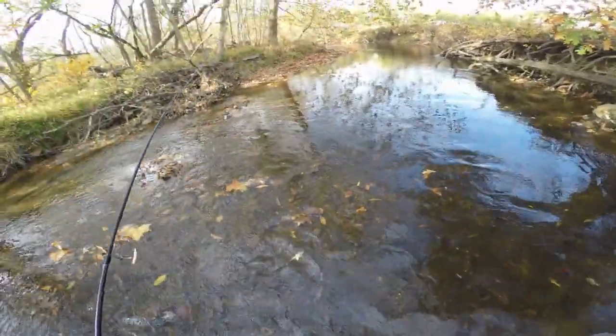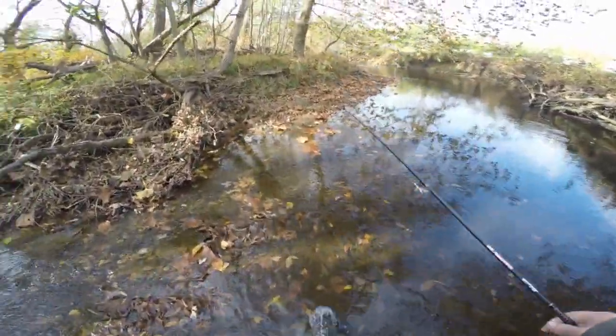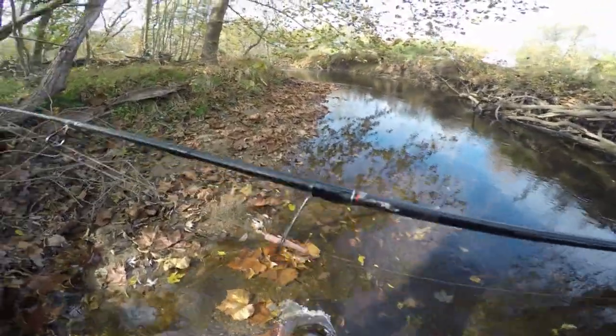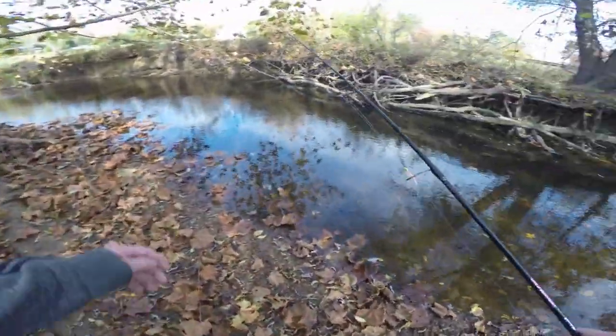So that's the plan today. Not trying anything tricky or anything like that. I just got my usual setup. 1/64 ounce jig head with the Trout Magnet bubblegum body right there. And we'll take anything, like I said.